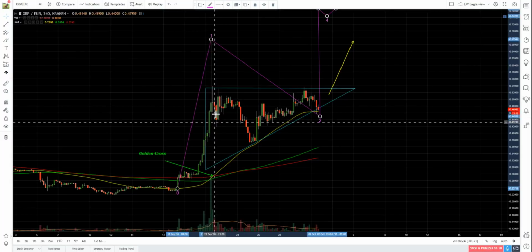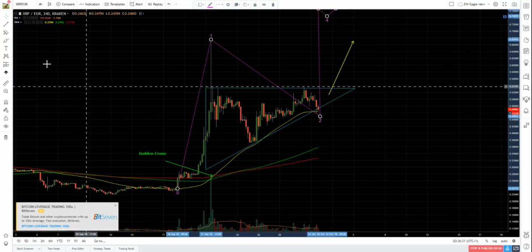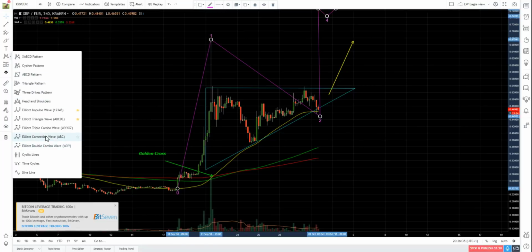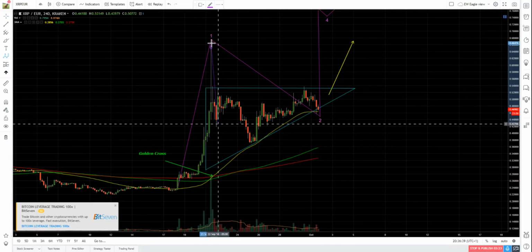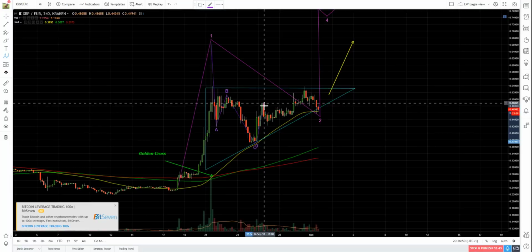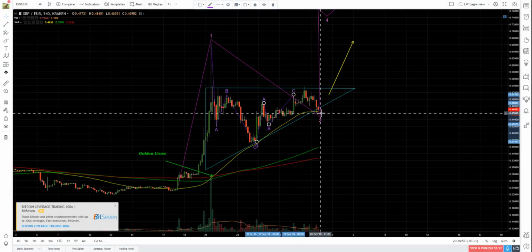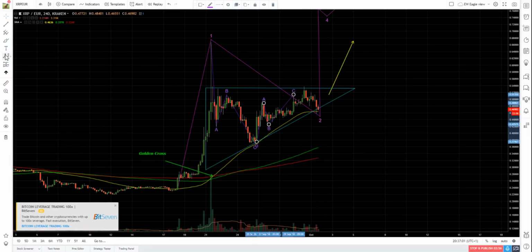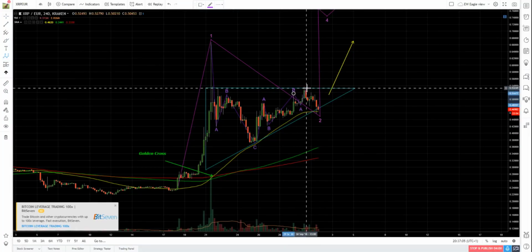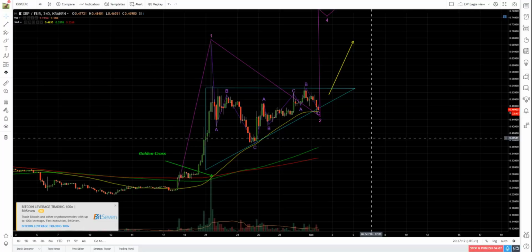Because I know there is this A, B, C, and D, E, and A, B, C. You can have multiple corrections following each other, and it looks like that's what's going on here, because we had this A, B, C, and maybe this is A, B, C, A, B, C. Because this whole thing here doesn't look to me like a new impulse wave, like the third wave going up. It really doesn't.